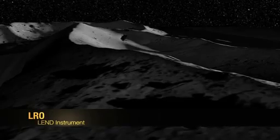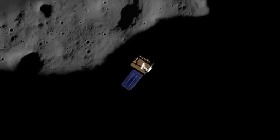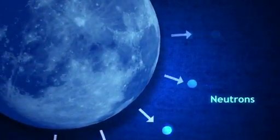If you were to go looking for water on the moon, how would you find a good place to start digging? NASA's Lunar Reconnaissance Orbiter has a pretty unique answer. Count the neutrons coming from the moon.